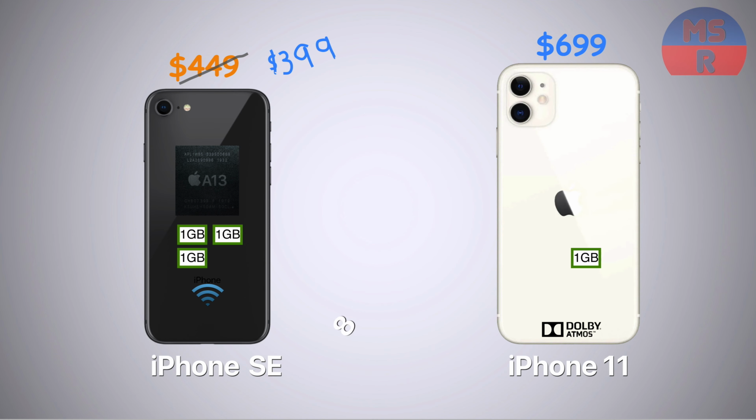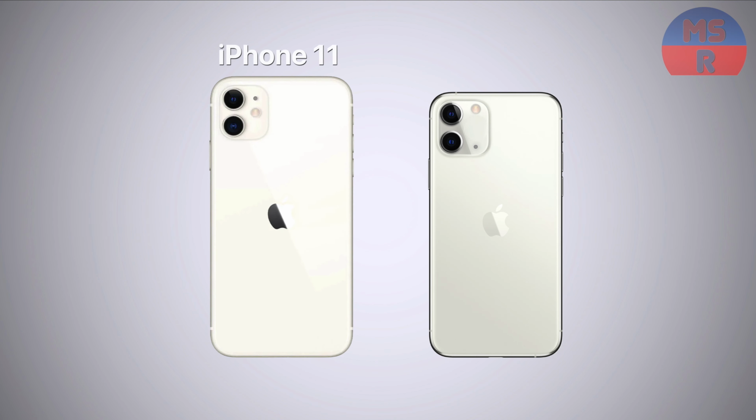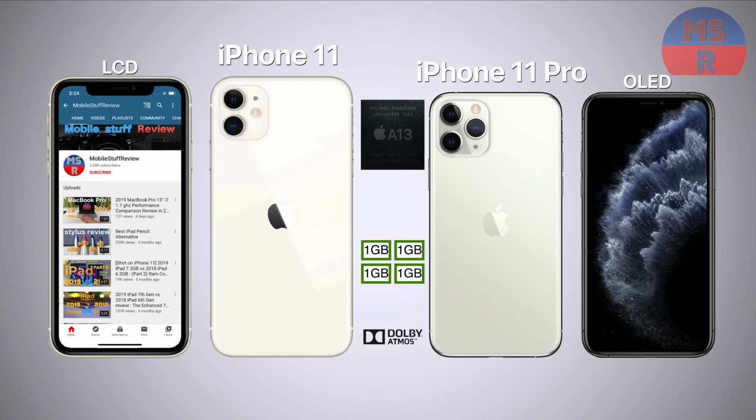Let's continue to the comparison against the iPhone 11, which is my phone of the year for 2019. Unbeatable in price to performance and still peerless in early 2020. It has everything the expensive Pro line offers except for the telephoto lens and the OLED display, something you don't really notice until you're comparing them side by side. Otherwise, same RAM, same CPU, Dolby Atmos surround sound, Zoom mic, the works. And the icing on the cake, in my opinion, the perfect size.